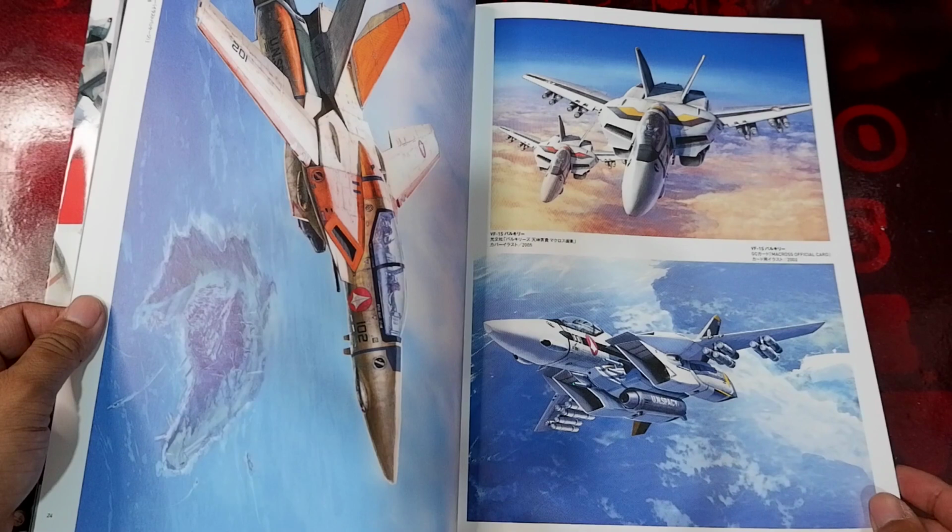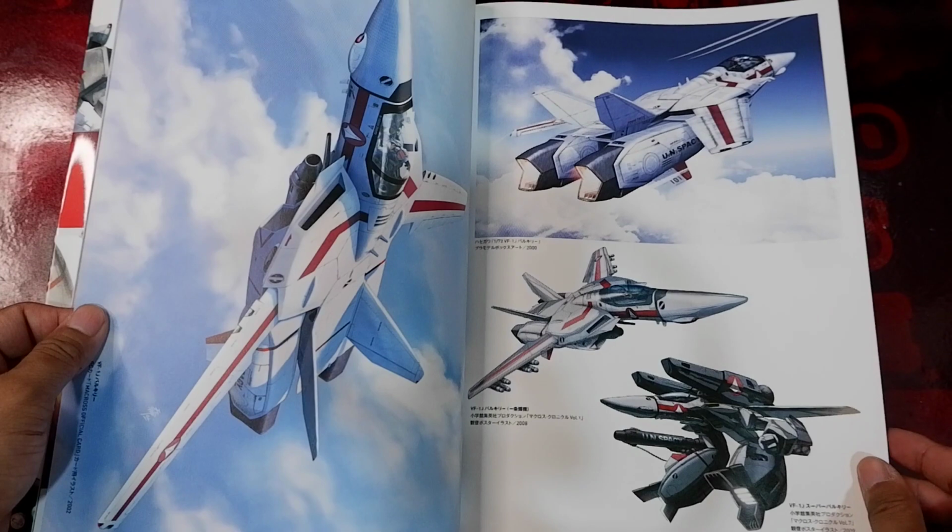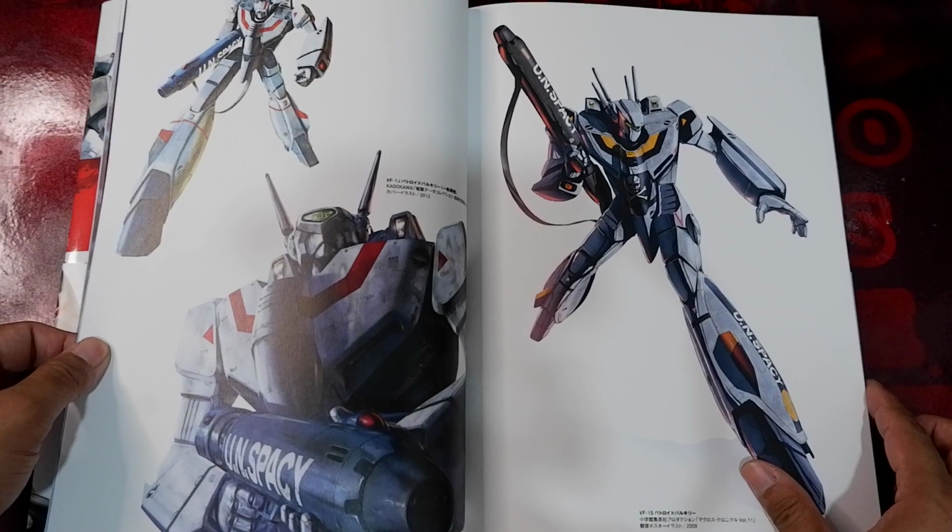Some pieces even start crossing the line into photorealism. I would even forgive those who might think that the drawings were inspired by real life. That is how stunning the pages are.